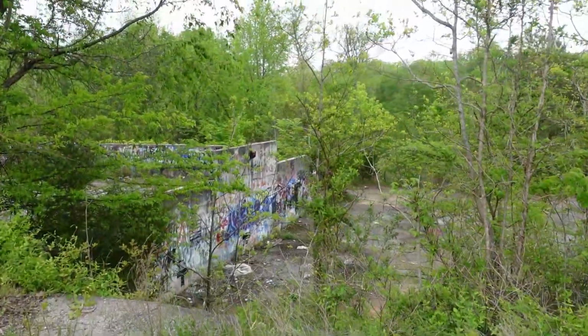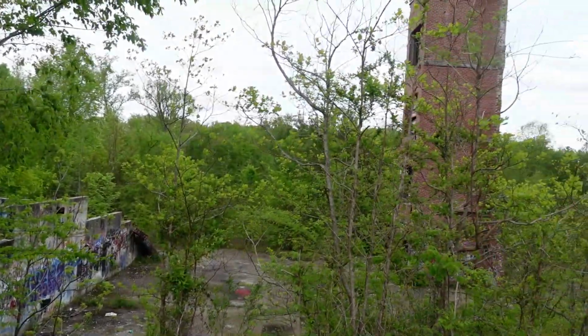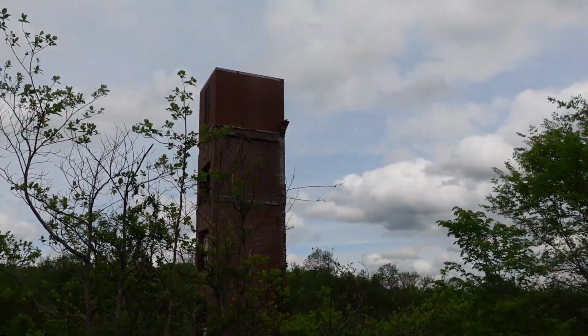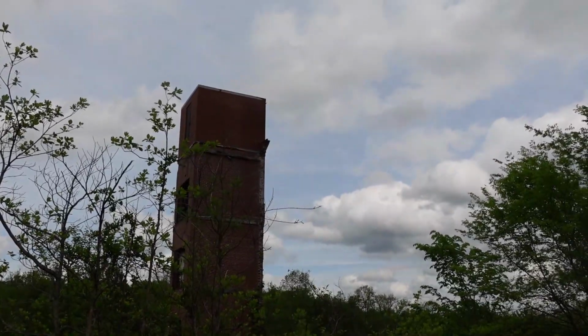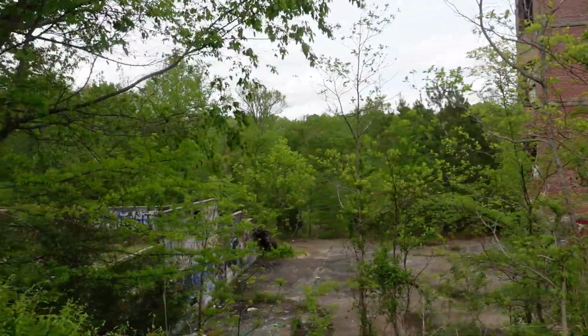This is the blanket warehouse right here? This area right here. And then this is in the middle where the elevator shaft was. Some of the only remnants of... So 5 stories. Yep.